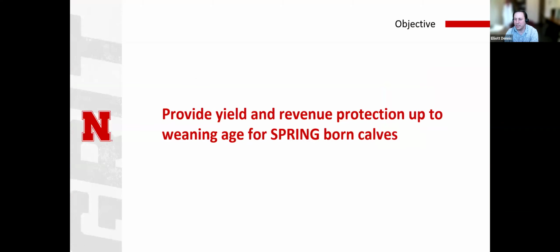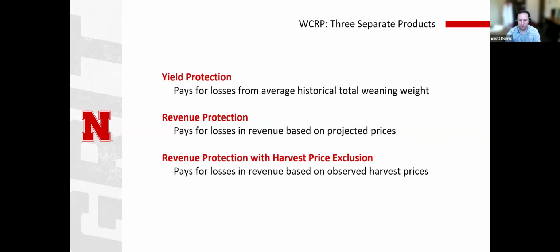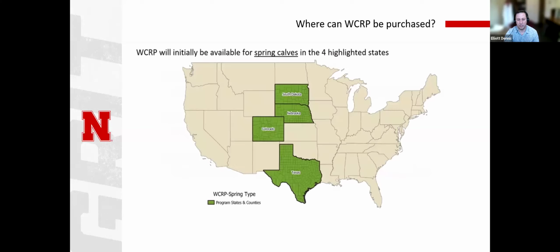Okay, so as a reminder, Weaned Calf Risk Protection is a pilot program, and it covers yield or weaning weight and revenue protection. There are really 3 products from this. For spring-born calves, you can have yield protection, which basically pays you for a reduction in total weaning weight. You have revenue protection, which is essentially the combination of the weight that you would produce times an average market price. And that's where the distinction comes in. You can choose 2 different reporting windows or price discovery windows. One that we just experienced between December 15th and January 15th, and the other one would be through the month of October. All of them would focus on the November feeder cattle contract.